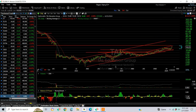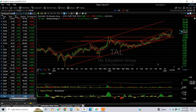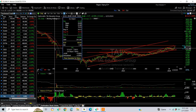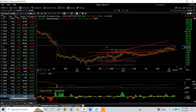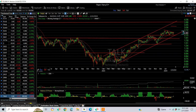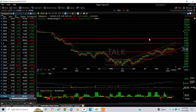TAL keeps running. Beautiful 1, 2, 3, 4, 5. May not be done yet, though. To fill this gap, got to get up to 17.5, my next target. Tuck, the tech trader swing. I love this chart. Base, a nice 1, 2, 3, 4. I think a fifth wave gets me to 3.25 and 4, maybe much more down the road, looking for 6 or better.